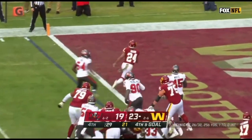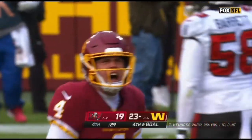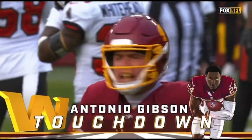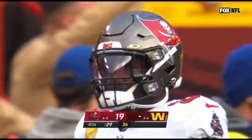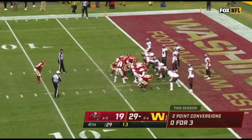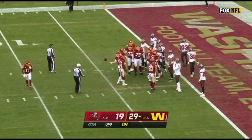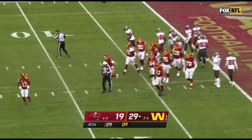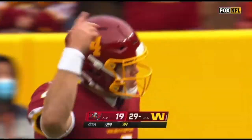19th play of the drive is going to put the game away. Touchdown, Gibson. So they got the team out there for the two-point conversion. They're not going to risk maybe a run back, because a run back on a two-point conversion would make it an eight-point game, a one-score game. So they'll just take the knee and they'll just kick it off.